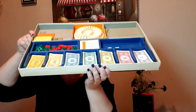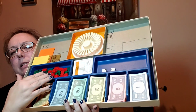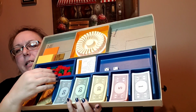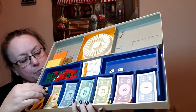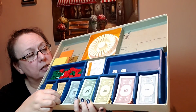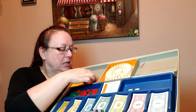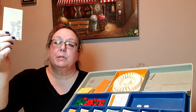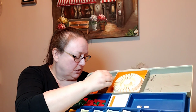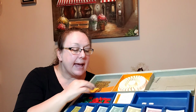I'm going to just hold this up so you can see. I don't have to pick it all up. You can see it's got the little card holder. It's got the little plastic pieces. It's got the place cards. It's got the chance cards and the lucky cards. And it's got all this money. And I mean, there's a lot of money in here. And it's got the dice. Got the place holders. It looks like somebody was keeping score. I'm just going to put that back in there. And the cards.